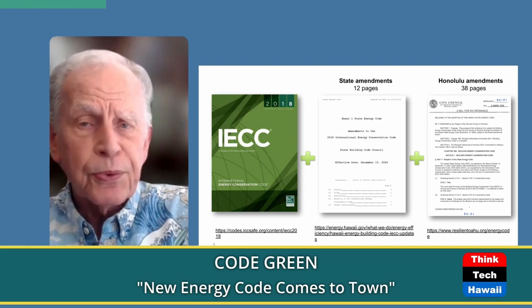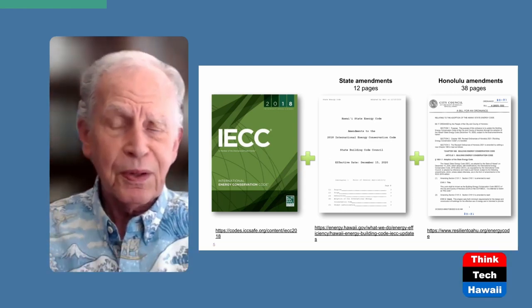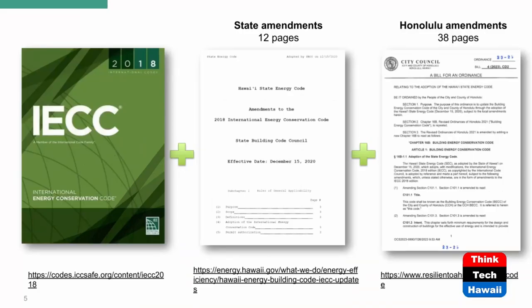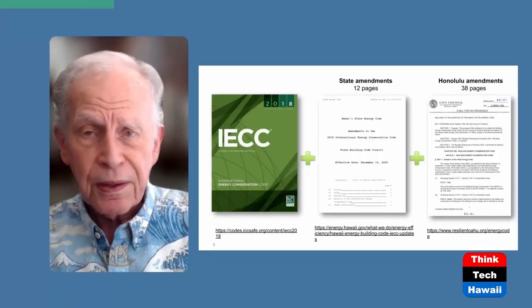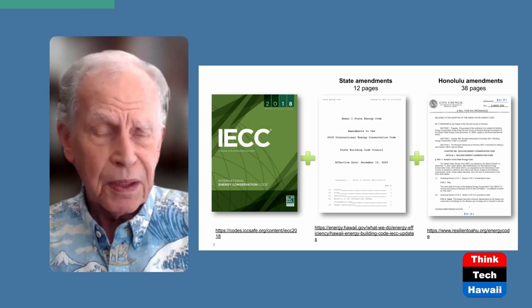Now, there's three documents you need when complying with the energy code. One is the national document on the left. That's what's decided at the national level. And Hawaii is very active, incidentally, in participating at the national level, striving to maximize energy savings and bring down costs. Then there are the Hawaii amendments.